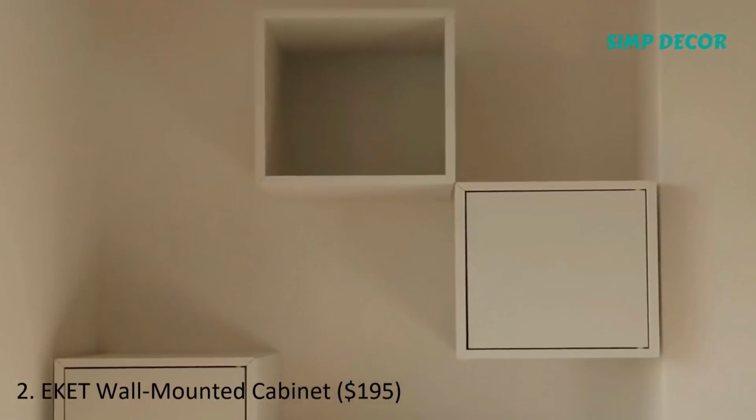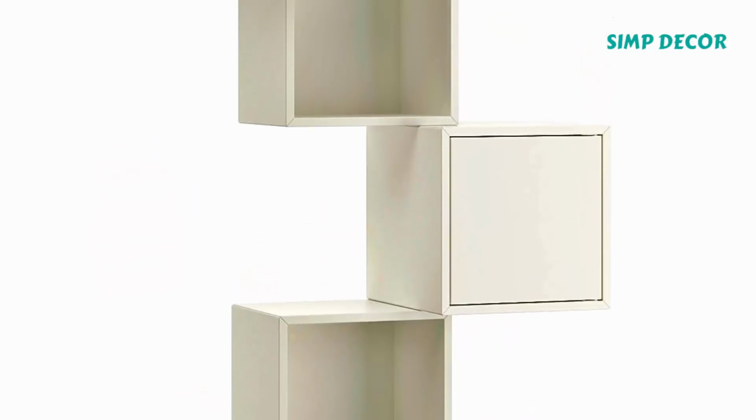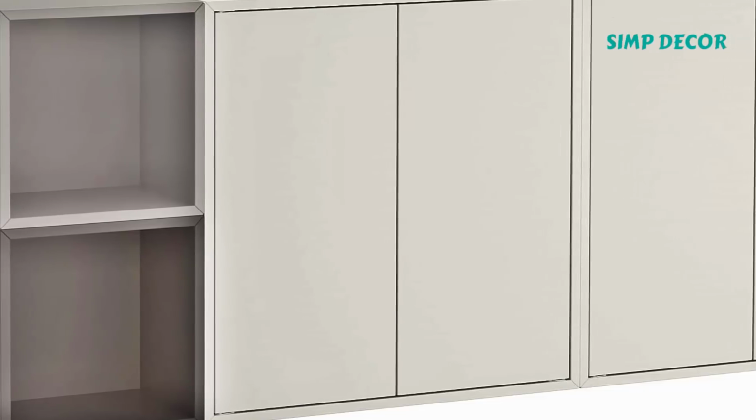2. EKET Wall-Mounted Cabinet, $195. If you want your storage to make a statement, look no further than this asymmetric solution. You can still stack your books and papers out of the way, but in an edgy and modern style.